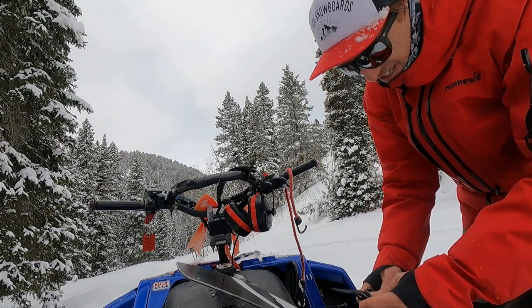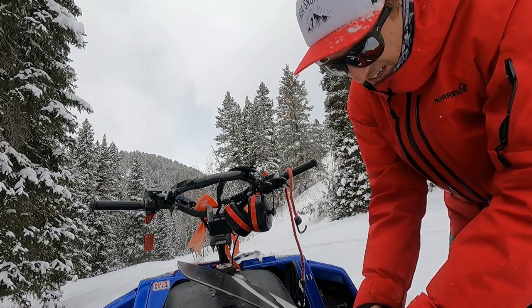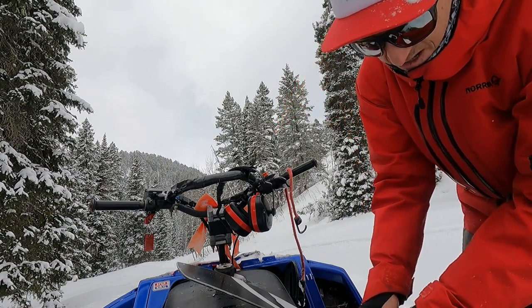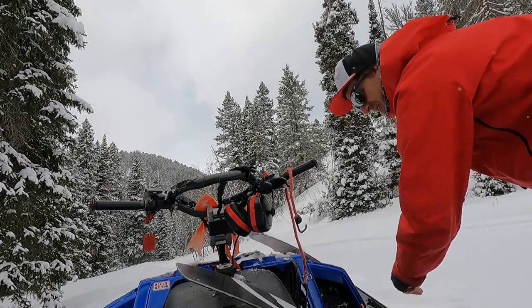Let's see if I can get a little bit tighter. You don't want it too tight, you don't want it too loose. I think you get to the point where you find that happy medium. It should be kind of hard to get on, kind of hard to get off. All right, so that one is good to go.